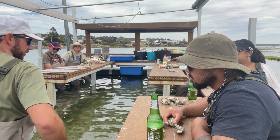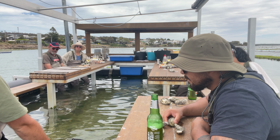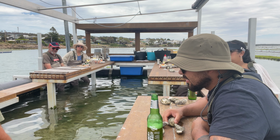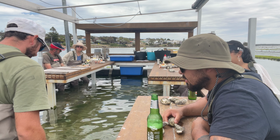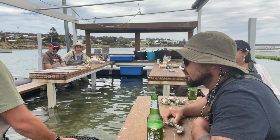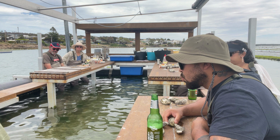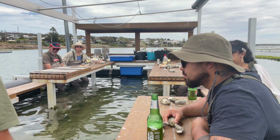Then we switch it over to the bigger one. Yeah, it's slightly bigger. It's a 12er. So 3, 6, and 12. At this point, you probably have 125 oysters in there until we get to this big one. So this is the final one. You probably fit about 60 oysters in here, and that's when they get to about plate size.